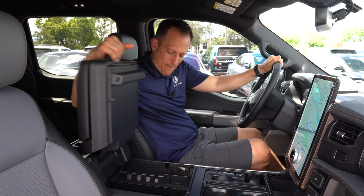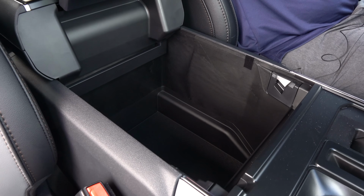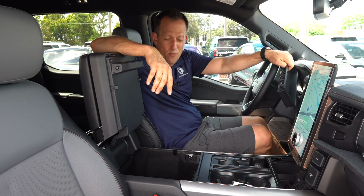But you open this up, this is where you got tons of storage. I mean, you got a USB, 2 USB-Cs in there, and you have enough room to where easily, I would say you could put 2 Popples in there.